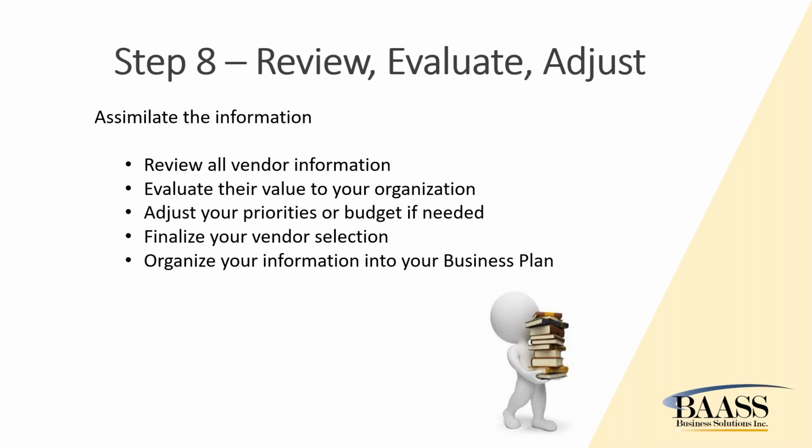At this point, you'll have learned a lot from those vendors that you spend time with. After all, they do this every day, so take advantage of their expertise. You may want to add to your wish list or reorganize your priorities. You may have discovered more ROI and have good fodder to go back and ask for more budget. Review your Excel list to weigh how each vendor and product meets your needs.